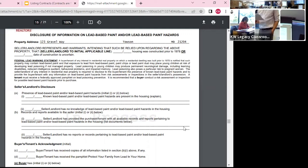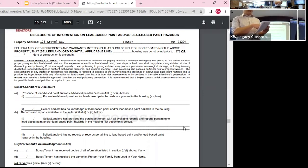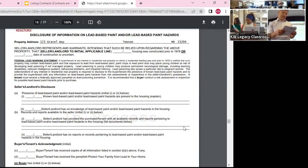The seller needs to specifically disclose what they know. If they know that there's lead paint, they need to check that box and say what they know. If they have no knowledge of lead paint, they get to check this box on part two. If there are any hazards or reports, you need to provide the potential buyer with all available records pertaining to those reports. If you don't have any reports, you get to say that.